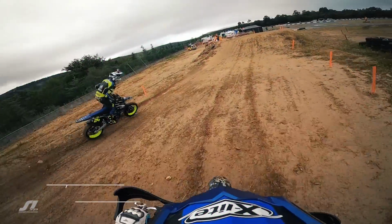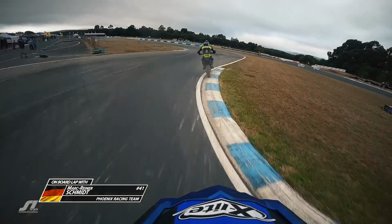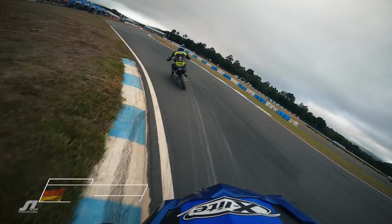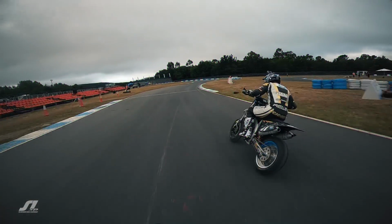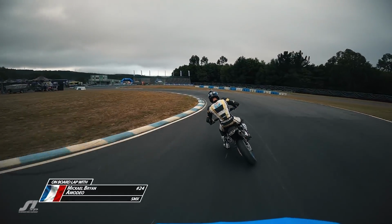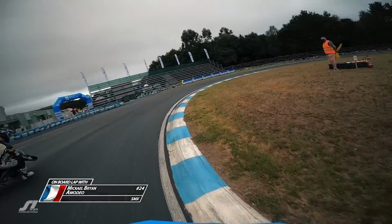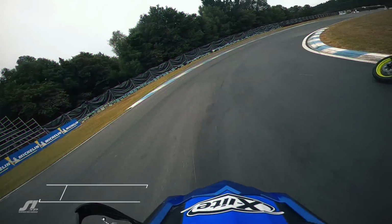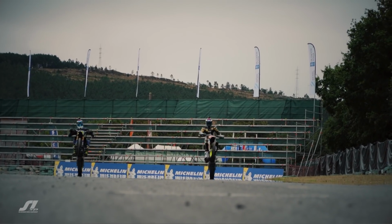Off the final berm, over the tabletop and back onto the tarmac with the fastest section of the track. A fairly quick left is followed by a blast down to the final couple of corners. It doesn't look like we'll be slowing quite enough for this to be a passing area, but the final lap can often skew those definitions. Back onto the start-finish straight then, and that's a lap here at Forcarei.